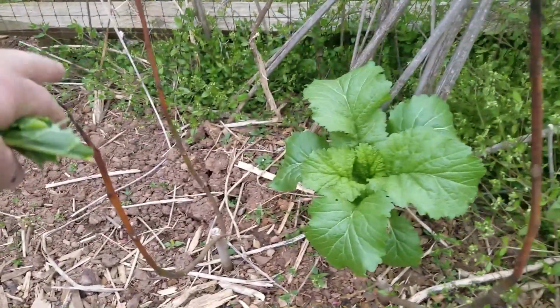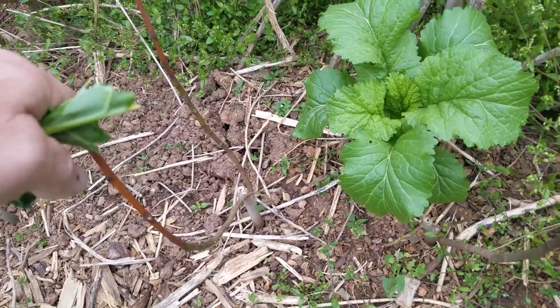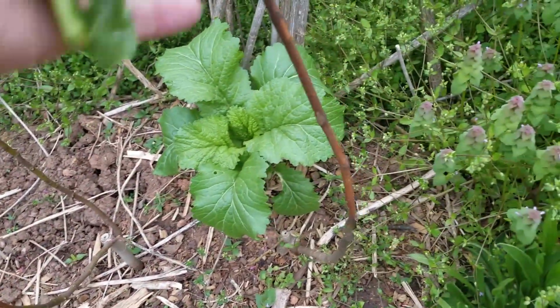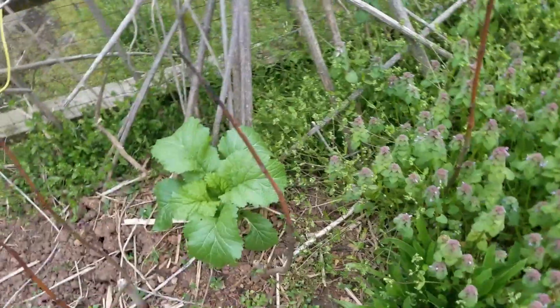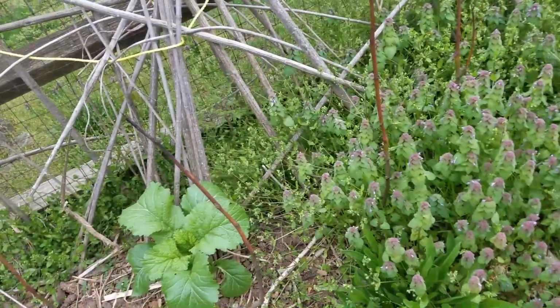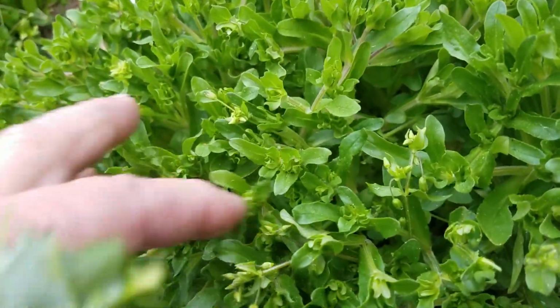Then here's some other fig trees that I put in the ground. Just threw some sticks in last year. They're starting to bud out. I might graft some of that JH Adriatic on top of there. Some more cilantro. This is, I believe, mock.